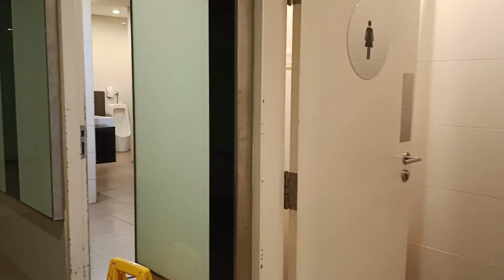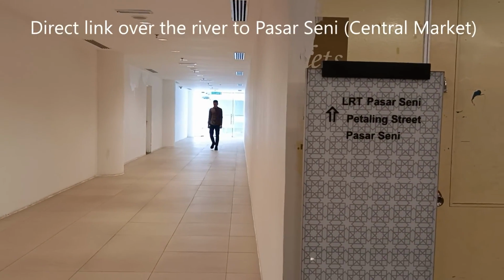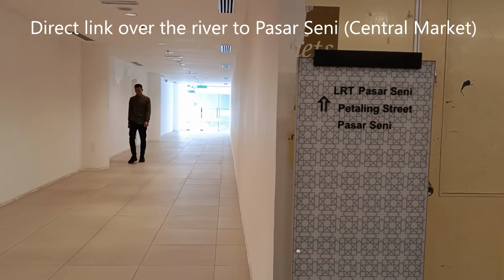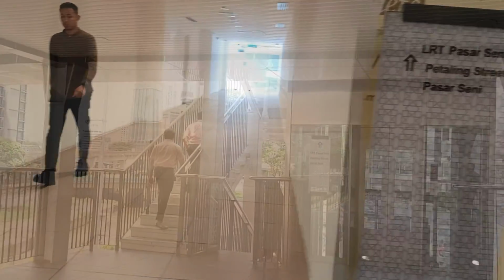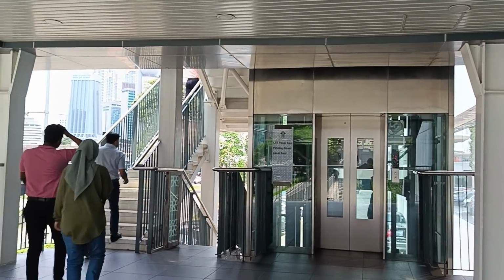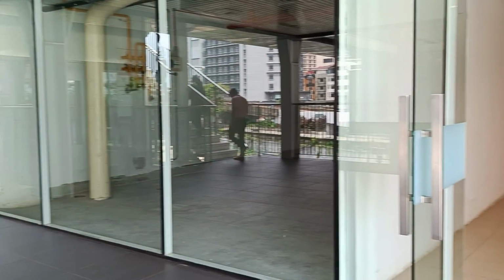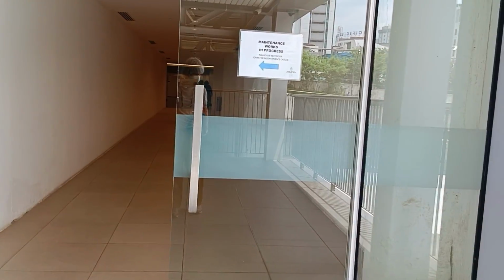Well, the toilet was clean and there was paper, but you have to take it in with you. But apparently you can get through here to the bridge, LRT Pasar Seni and Petaling Street Pasar Seni. Well, so we learnt something. To get to Pasar Seni, you must go up the steps. There is a lift as well. Last time we were here, we had to walk all the way down. We didn't realise that you could actually go through here because there isn't actually any sign.